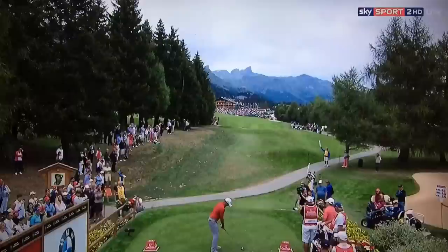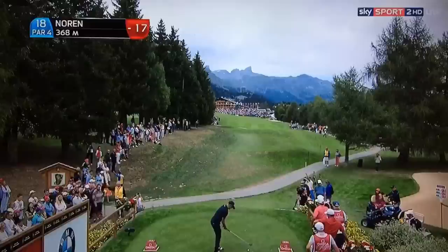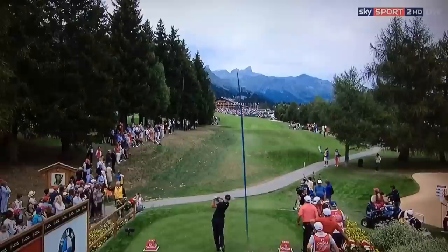He's caught the tree. Barely 100 yards off the tee. Out there, not his favourite shot. He'd rather cut it. Oh, that looks a gem. That's got so much draw, it's got a mile.